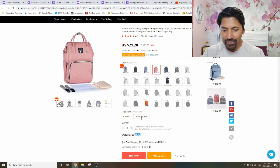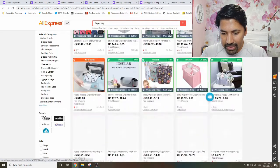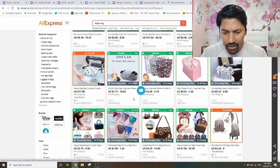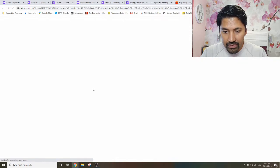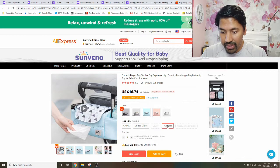Try your best to verify it beforehand with the supplier. Ask them for the tracking numbers so that you can see exactly what's going on. Let's go through a few more examples here. You can see here, all of these products will have a US warehouse. You can see here these guys even have an Australia warehouse.